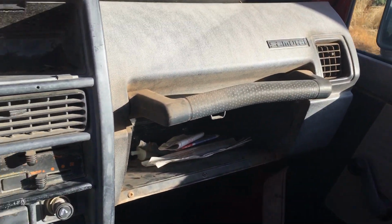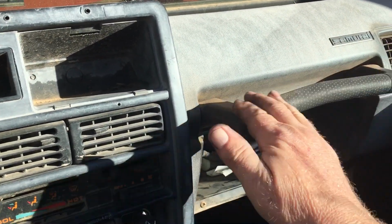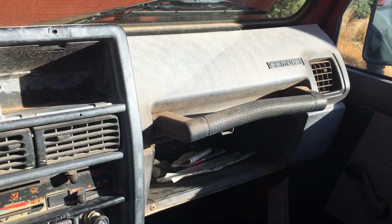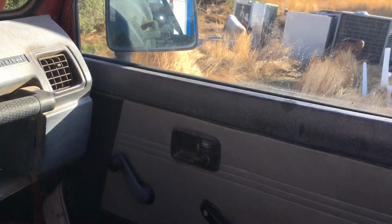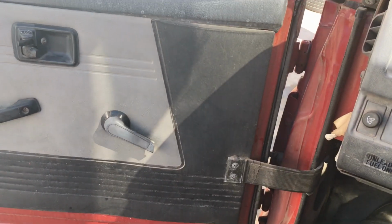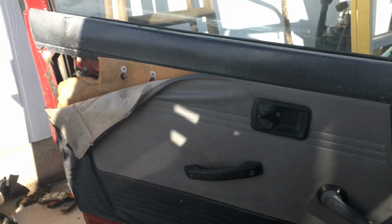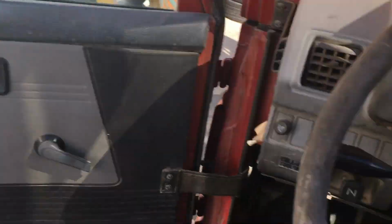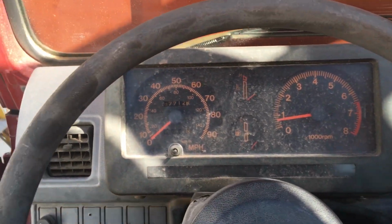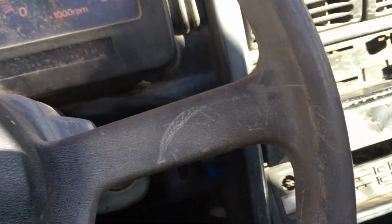But it's sad. Everything is sun ruined. Everything is bent from the heat. Arizona is rough on a vehicle. The inside door handles are broke off. The window regulators, this thing doesn't move, and they broke the handle off trying to get it to move. No inside door handle. Oh, it's just a hoot. There's plenty wrong with it. Believe it or not, that stops when I close the door.